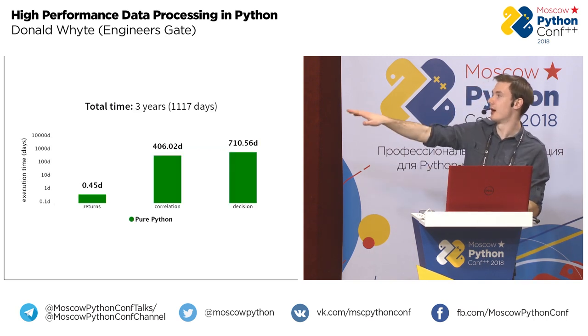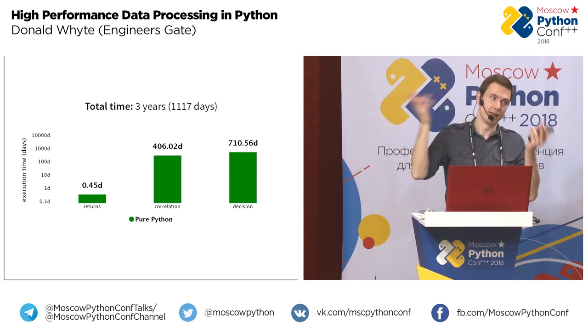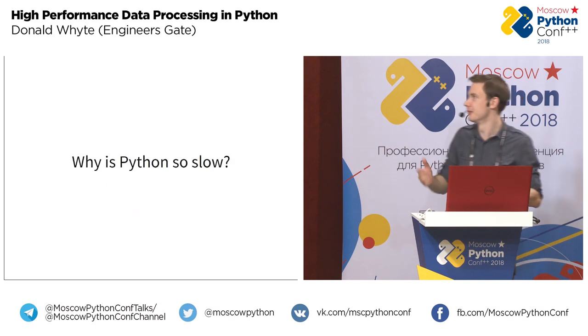So if we actually break this down in pure Python, we see that the return step is very quick. It's only half a day, well, relatively quick. And then the rest are years, which is obviously not acceptable.